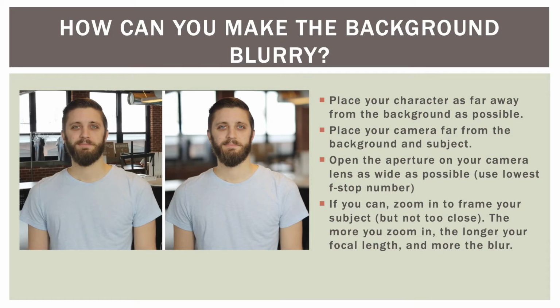Open the aperture on your camera lens as wide as possible, so use the lowest f-stop number. And if you can, zoom in to frame your subject, but not too close. The more you zoom in, the longer your focal length, the more the blur. So that's how you make your background blurry.